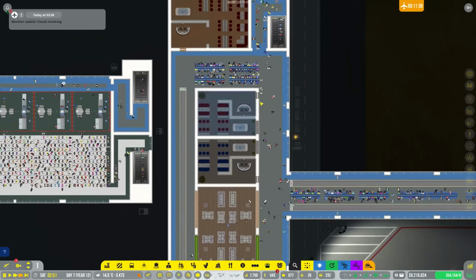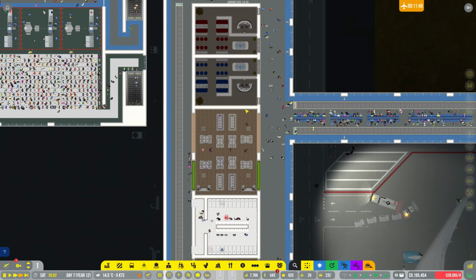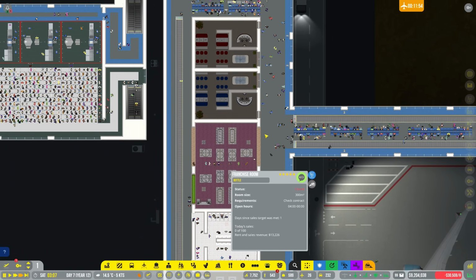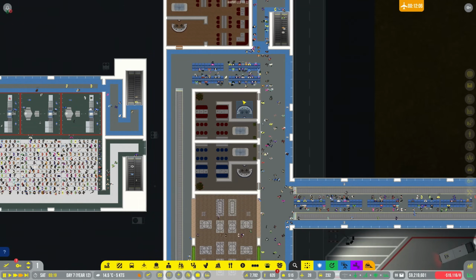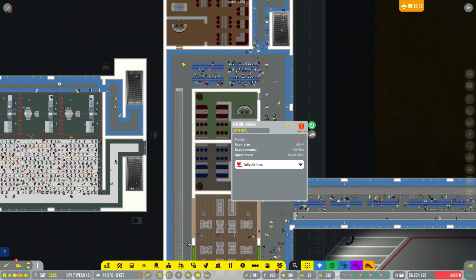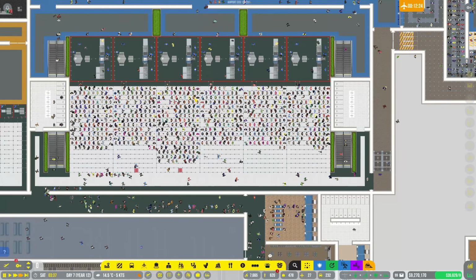The lounges up here haven't opened yet, which is a bit weird, to be honest. I was kind of expecting those to open sooner rather than later. Although I don't think they open until 4 in the morning, so we might just be waiting for staff to get here. And oh my god. So that's full and this is filling.